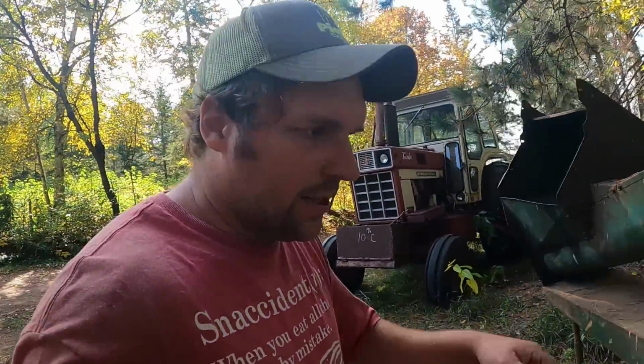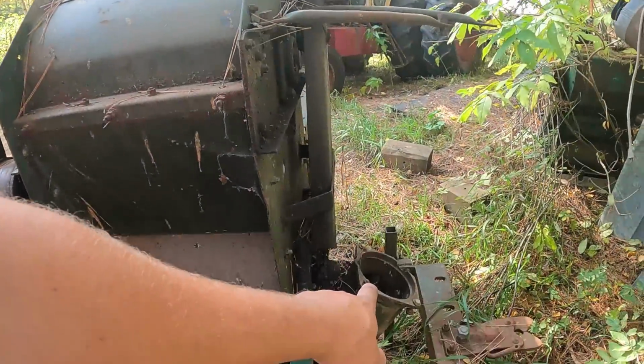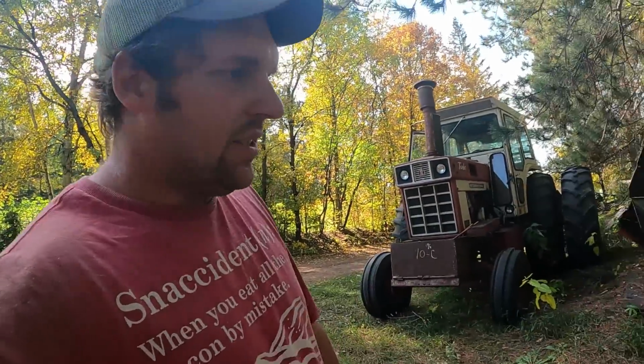And then in the back, and it's up in the shed yet, there's an auger that mounts on here that goes up into your wagon. And I think it's the same auger that the shellers had. Those are pretty common to see on the shellers. But so anyway, that's what it is.